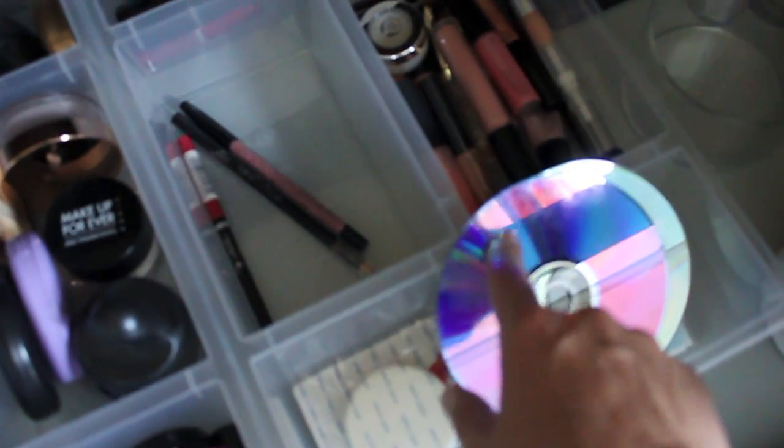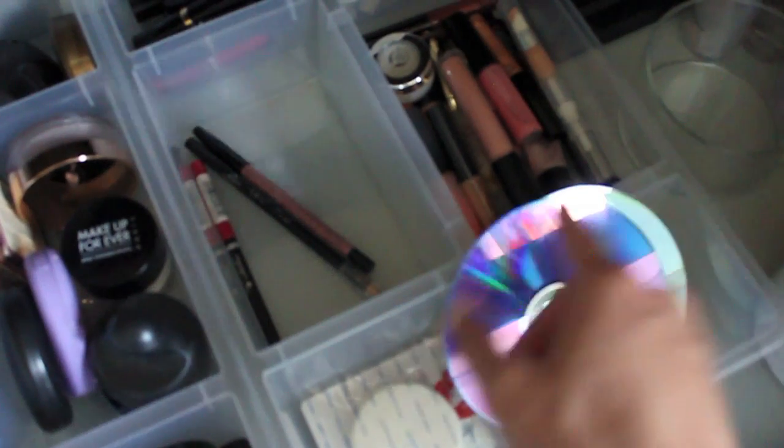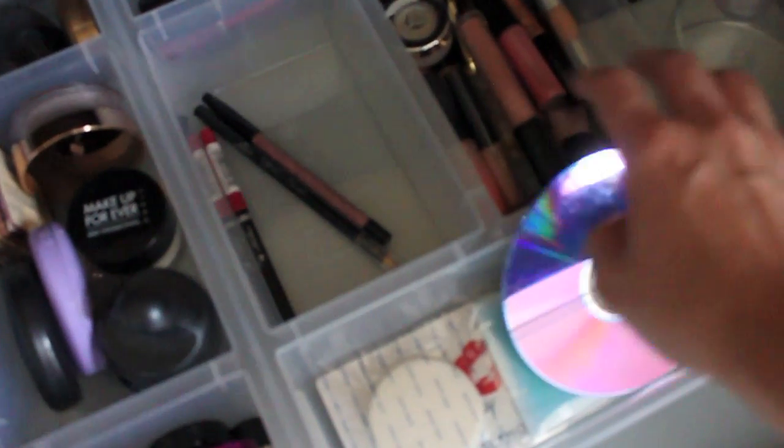And this one I have all my lip stuff. Well, okay, this one isn't lip stuff, this is just random miscellaneous items. And oh, I use these for, like, when I'm doing my makeup, instead of putting the foundation on your hand, I like to use this. That way your hand won't absorb the foundation and you won't use as much of the product. And this one, like the CD, doesn't absorb the foundation, so I find that they work great for that.